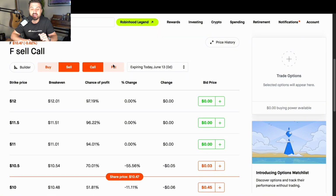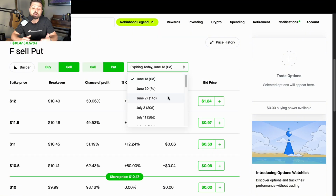I'm going to click sell a put, and I like to personally go 30 to 45 days out. It's less management on my part, and I'm not somebody that considers myself an active day trader. It is the last thing that I'd want to do. I say it all the time.